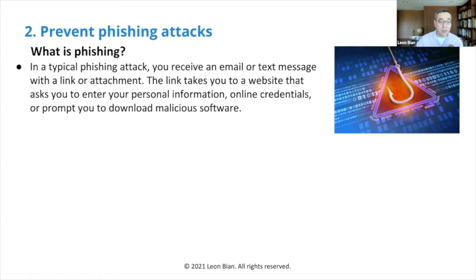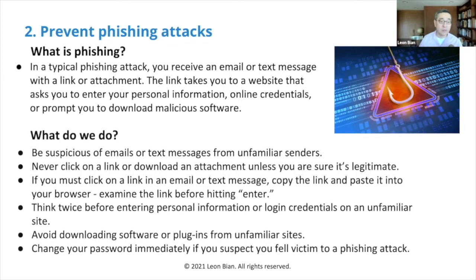Or sometimes they give you an attachment. The link could take you to a website that asks you to enter your personal information, online credentials, or prompt you to download malicious software. Once you download the software, or once you enter the credentials, then you are officially hacked. So what do we do, right? Be very, very suspicious of emails or text messages from unfamiliar senders. You should never click on a link or download an attachment unless you're sure it's from a legitimate source.